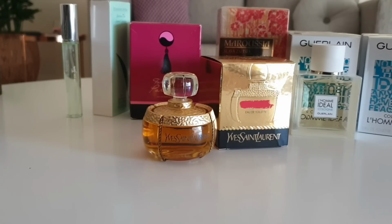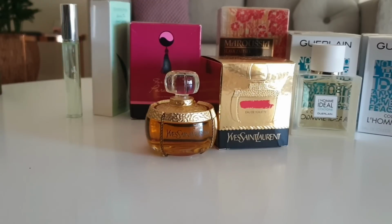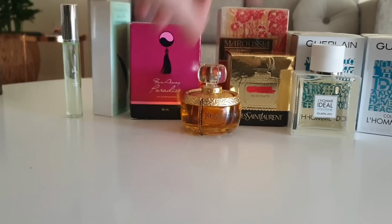I don't know where on earth she found it. This was in Mauritius, so I'm assuming they've got like a vintage shop there or something like that. And she grabbed me a bottle. She doesn't really buy me perfume because she thinks I've got all of them, but I didn't have this one. So that was a very lucky thing, and I absolutely love this scent.